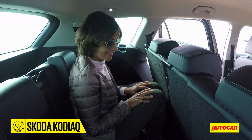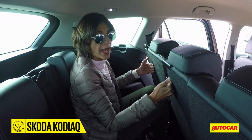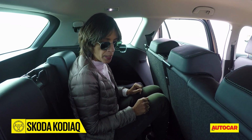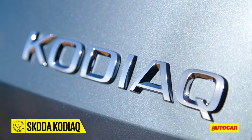A bit tight, really knees up, and I would say good for small kids. But the advantage is that you can move this center row quite a bit forward, so you can open up lots more leg room. Still, it's very low to the ground, and I would say at best for kids.